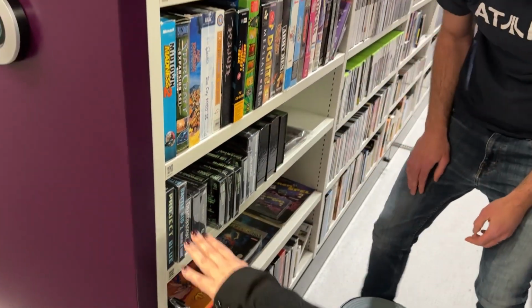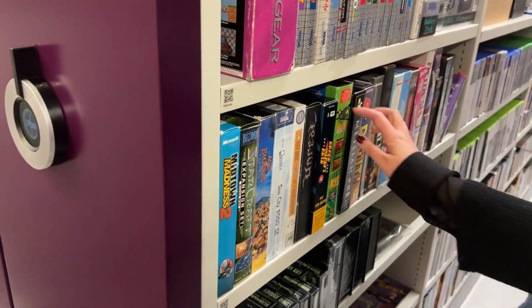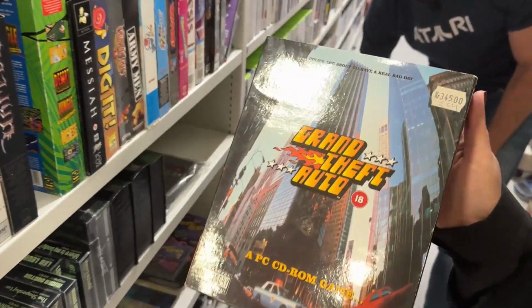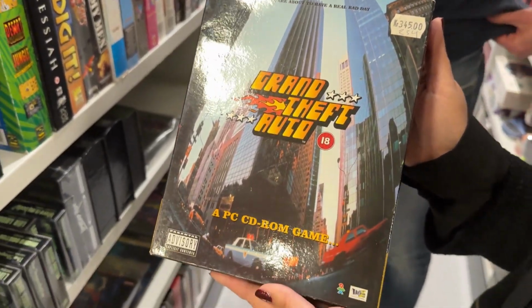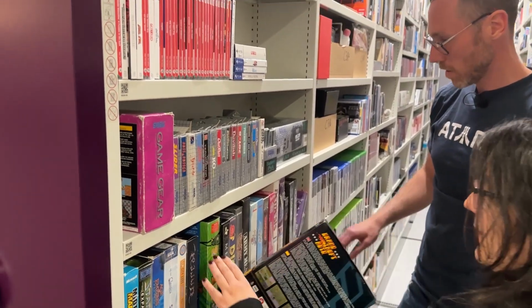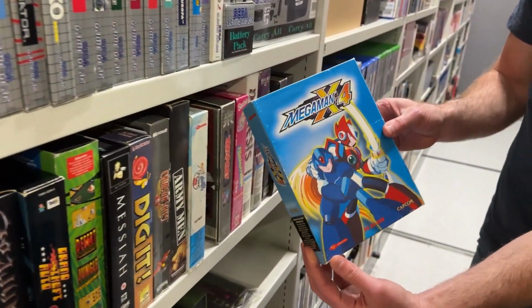And above here we have some fairly recent acquisitions. Yeah, because there was one game that we actually were missing in the archive, which was the original Grand Theft Auto. Can you believe it? So now we have it. That's nice. And we have Mega Man X. Well, this is a good Mega Man game for the PC.